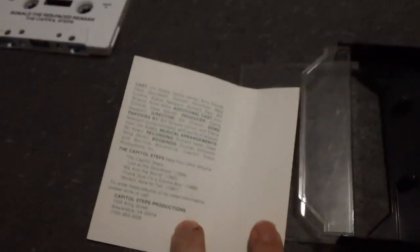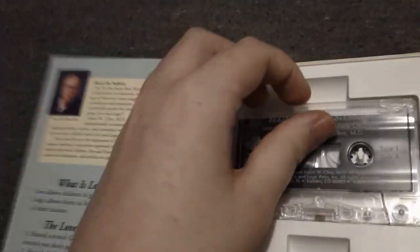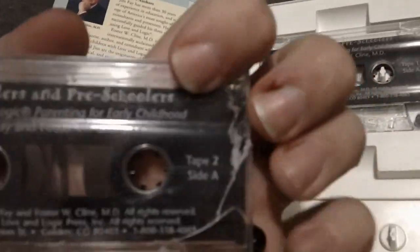This is from 1987. Sadly, tape 2 is kind of busted up. But hopefully it should still play fine. If not, I can always try to get another copy of it. Or try to fix this, like I did my Elvis bootleg cassette.